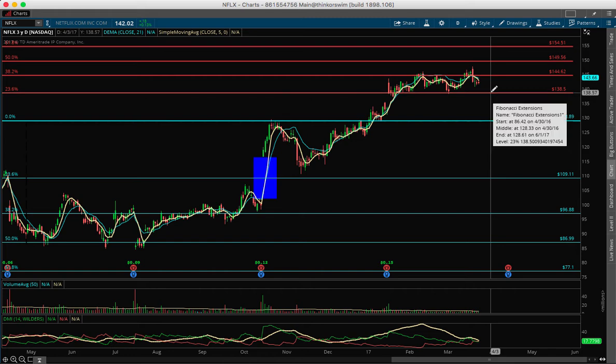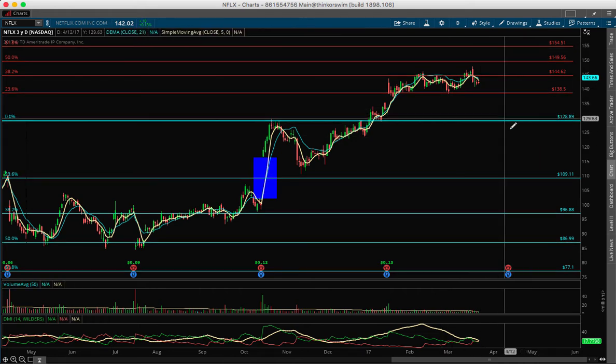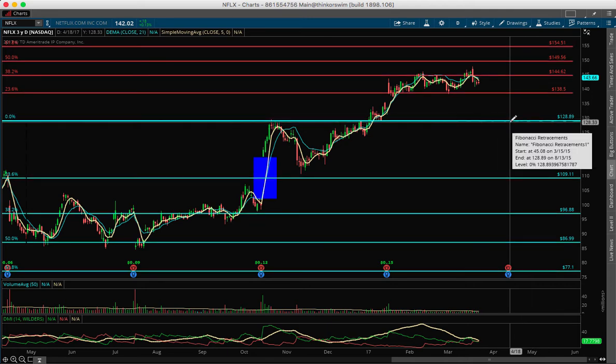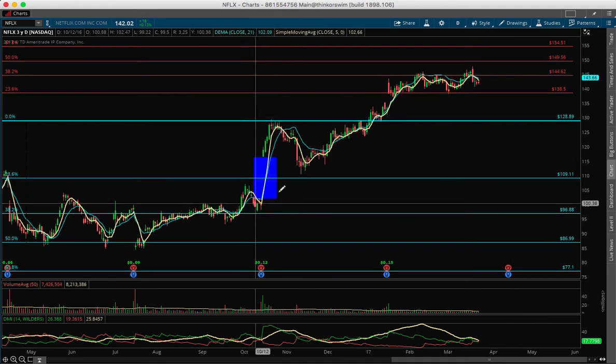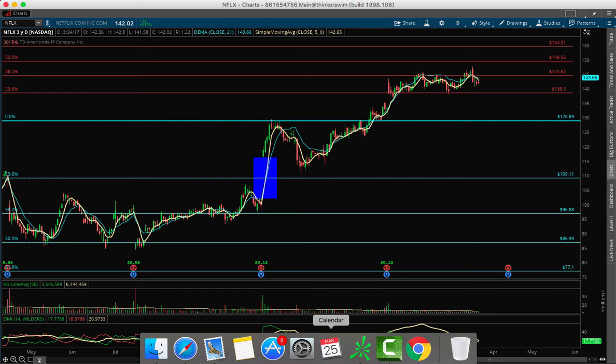It might break down to 138, and there is a lot of support at 128, and that should be your target. If you break down to 128, then that should be another trade, and then I will think that it's gonna close the gap. For now, this is bearish, and I think it's gonna break down.